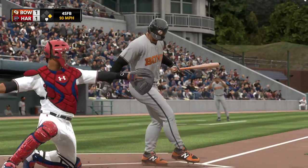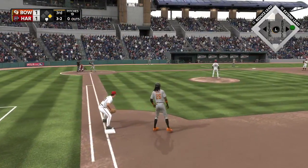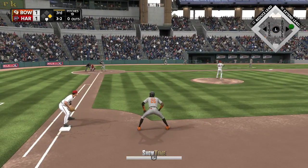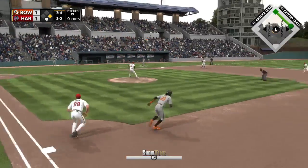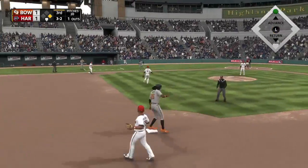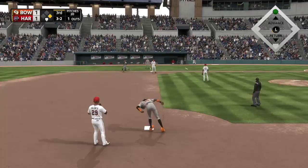Here's one that misses inside, and the count's run full now, 3-2. Defense has got to be on their toes right here. 3-2 count. Runner on first has got some serious wheels. You know he's probably being put in motion. He's got it. Throw to first is in time for the first out.